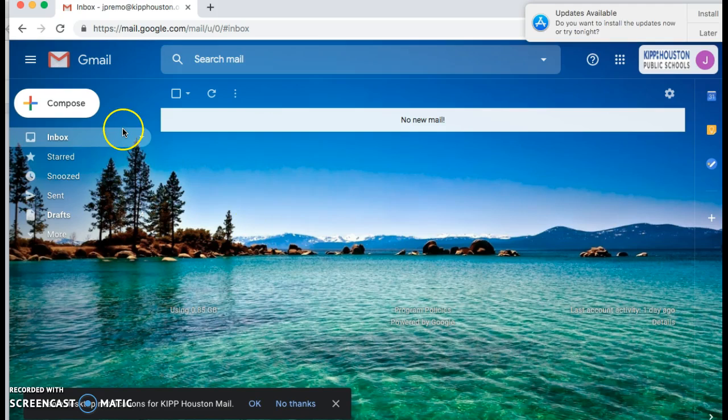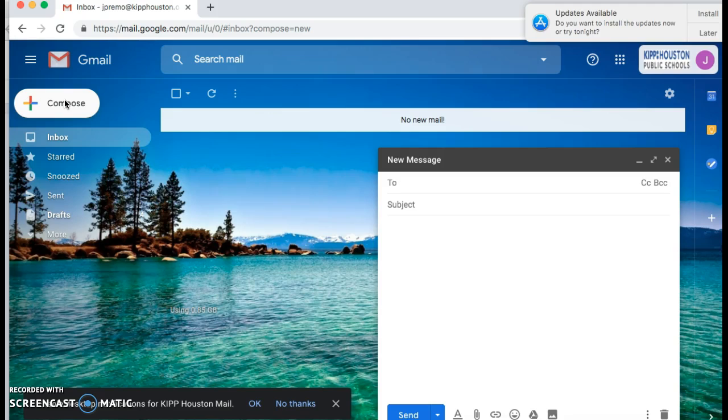It's fine. To write an email, all you're going to do is click Compose in the upper left-hand column. If you're writing an email, the To part where my cursor is here, that's who I'm sending it to, so you would be sending it to me. So that's my email, jprimo@kipphouston.org. The subject is like your topic of the email. All right, your subject would be, let's say, retake assignments. That could be a topic, okay?